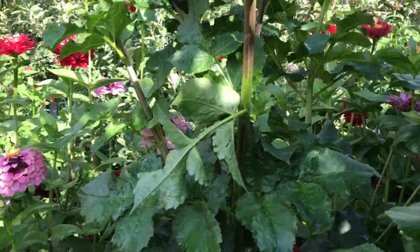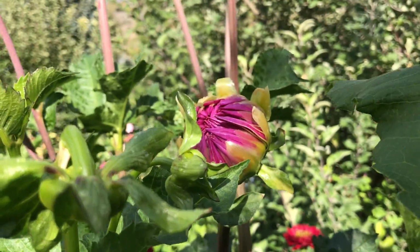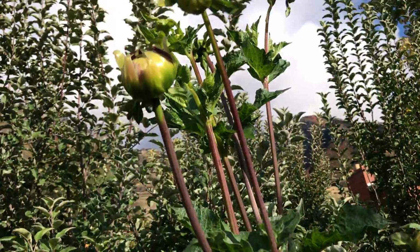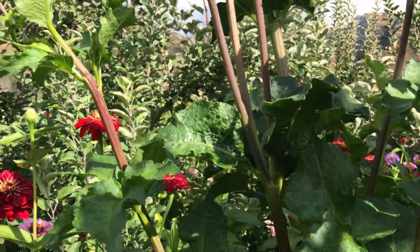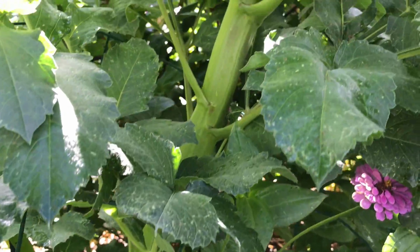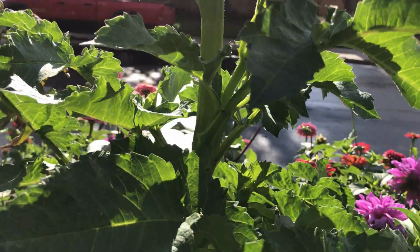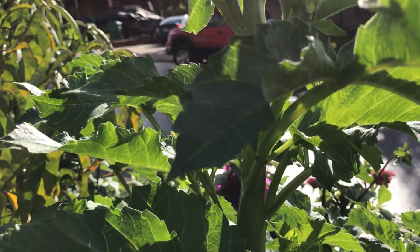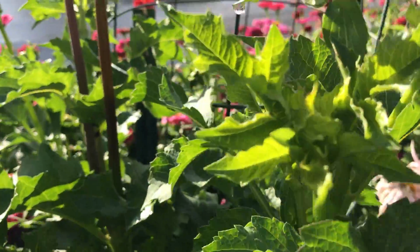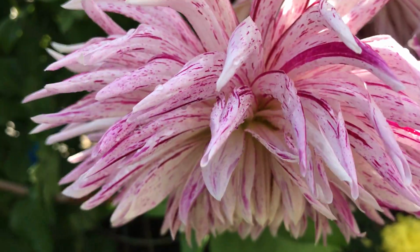And this is a bud about to open. Same variety, Emery Paul. It's the name of that dahlia. It's going to be ginormous, and it's raspberry colored. This is another one. Look at the stalk. Big, fat, thick, heavy stalk growing. No buds yet on this one, but it would be glorious if it could go. There's another one, not yet bloomed. Sort of a candy cane colored dahlia.